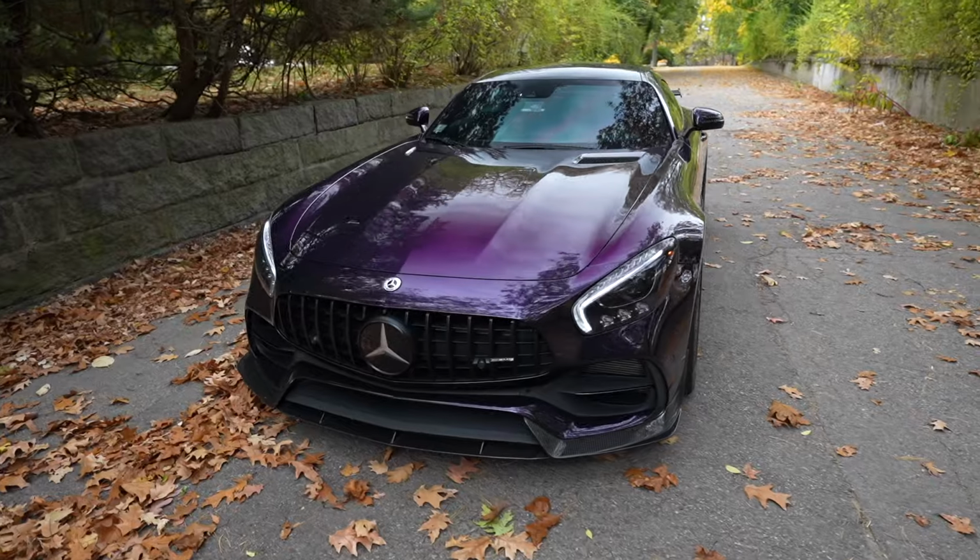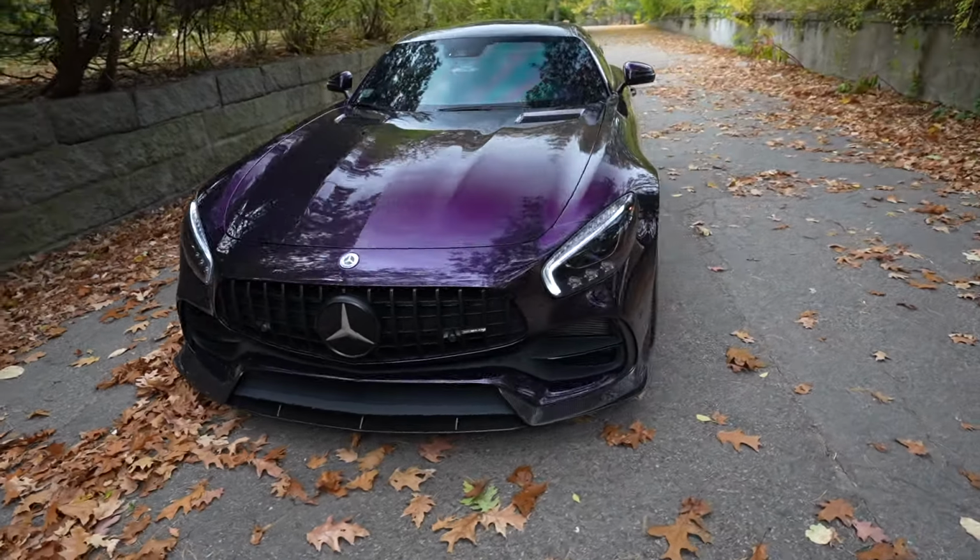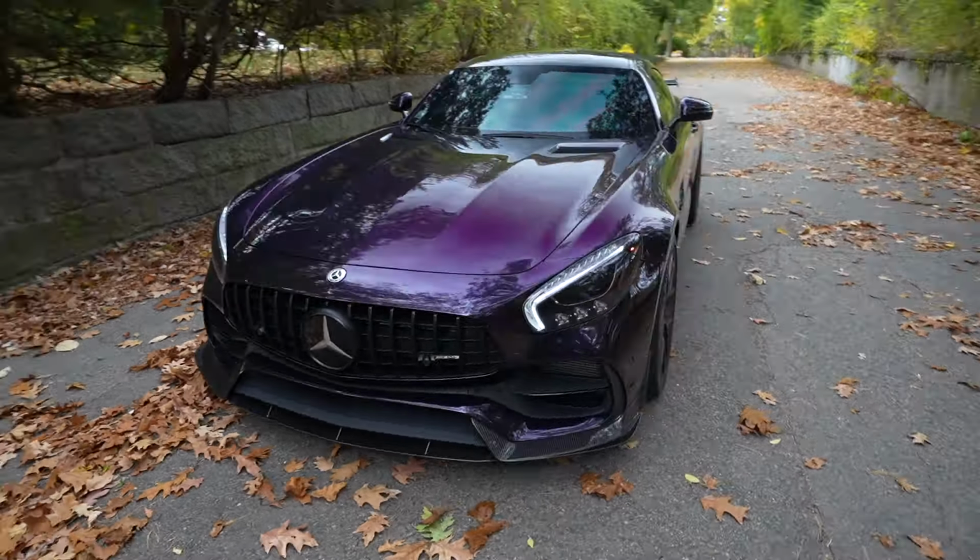and there you guys have it. This color is called Ghost Purple. So I think it's only right to give this car a name. Maybe we should just call it the Purple Ghost.